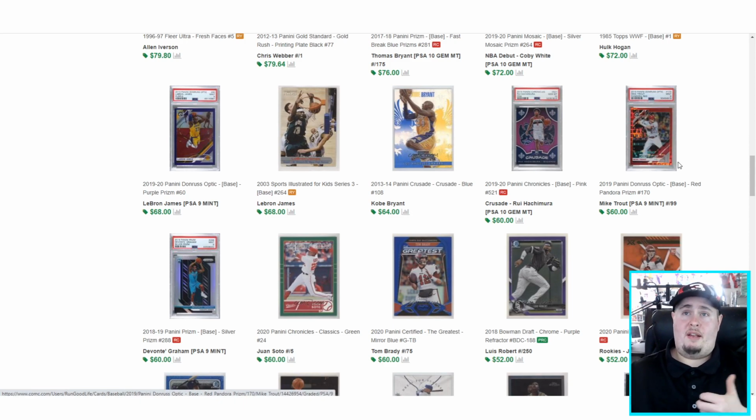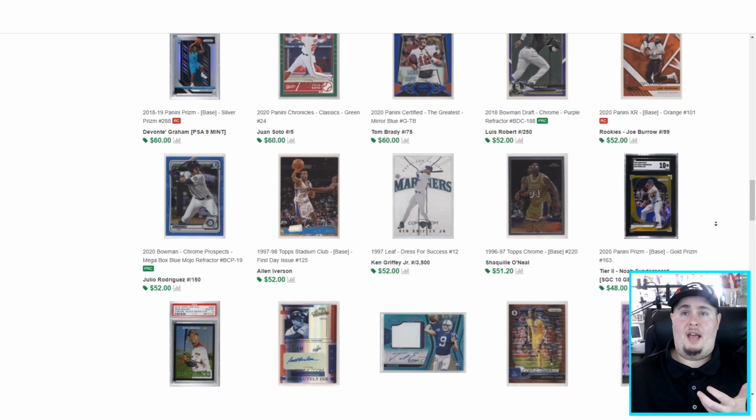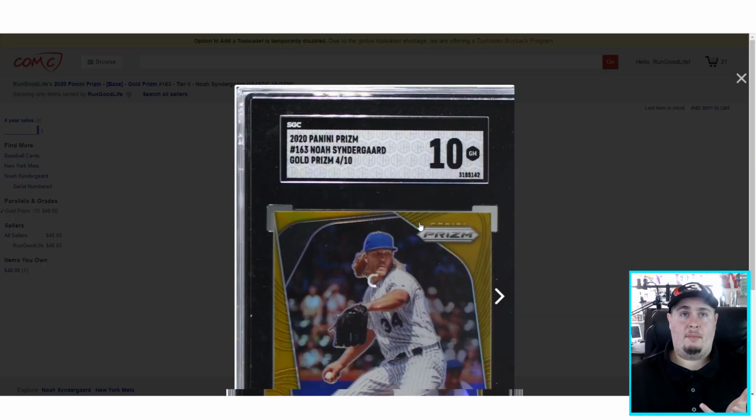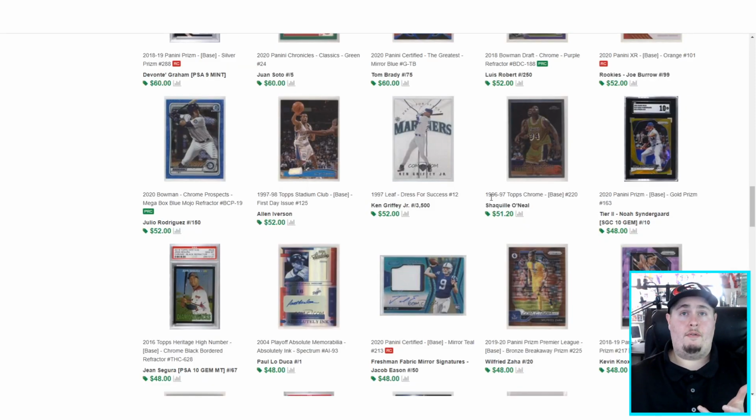Got this Mike Trout PSA 9 Optic. Got a Burrow that's numbered to 99. SGC 10 gold Syndergaard. Again, I've been talking about how I think Panini Baseball is due for a bump after seeing the price of Donruss hobby boxes from this year go up. So I'm pretty happy with what I'm into that card for.